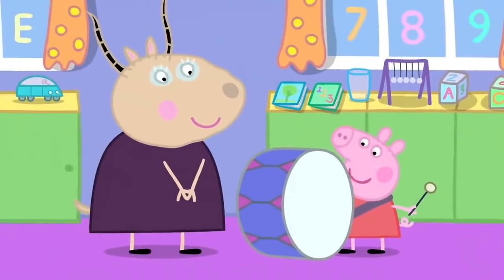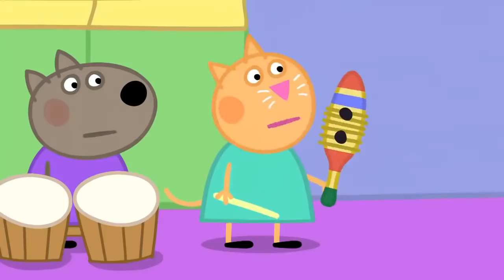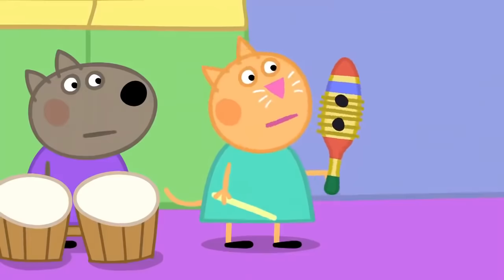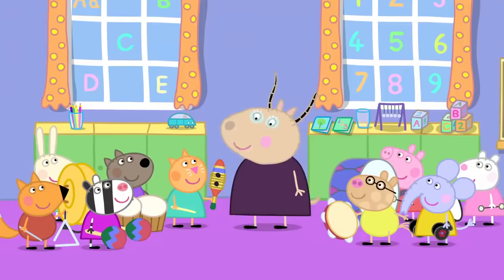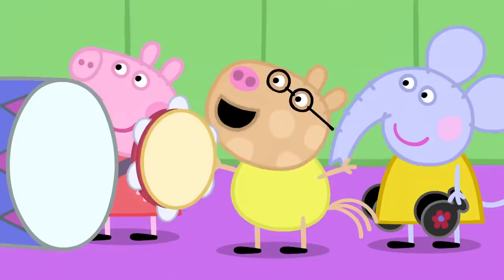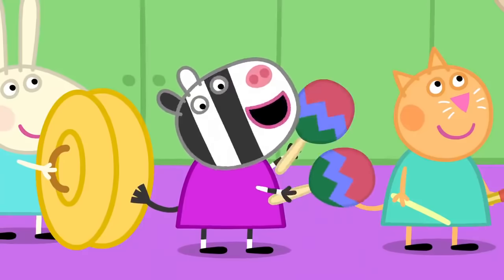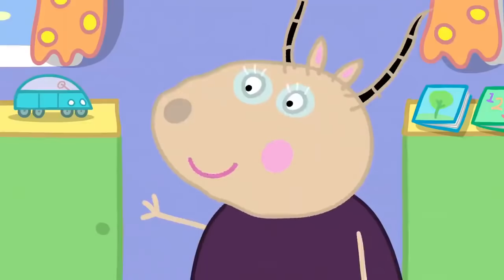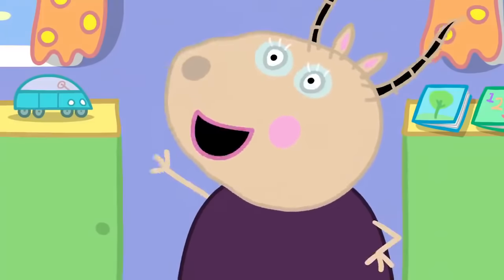Ooh! I've got a big drum. Ah, the bass drum. Meow. I don't know what this is called, but it's scrapey. That is called a guiro, and it comes all the way from South America. Wow! How did it get here? I brought it back from my holiday. What are these? They are maracas. I brought them back from my holiday in Spain.